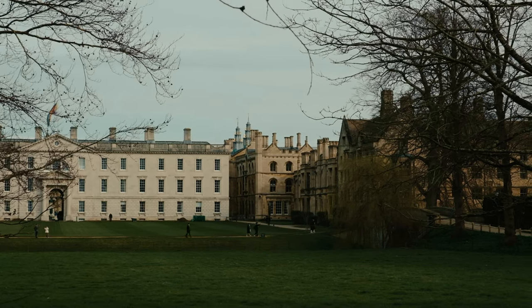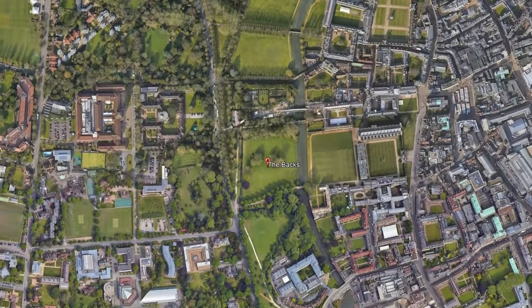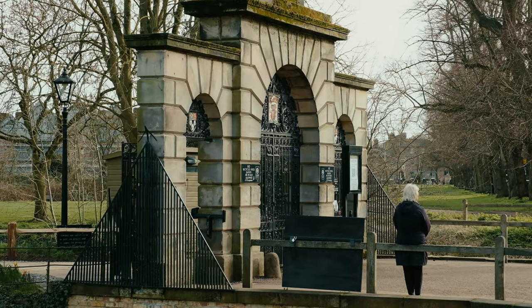I'm now just walking along the backs of the colleges, and this is where you can get some great shots of the back of King's College Chapel, and you can also get some shots of people going in and out of the colleges. This is a great place to come, especially later on in the day as the sun sets along here, so you can get some nice golden hour shots.